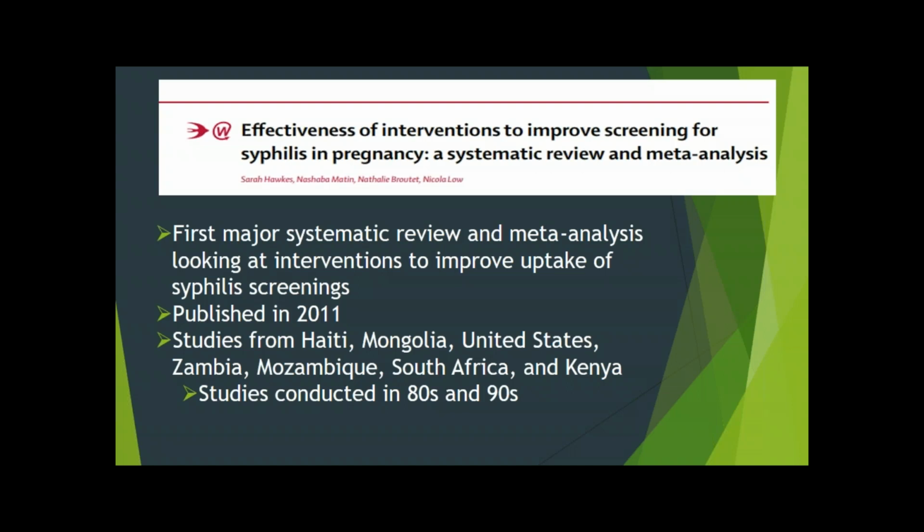And this was the initial study, and it had studies from all over the globe, from Haiti, Mongolia, US, Zambia, Mozambique, South Africa, and Kenya. But these studies were conducted in the 80s and 90s. And so this study was an update to that previous study.